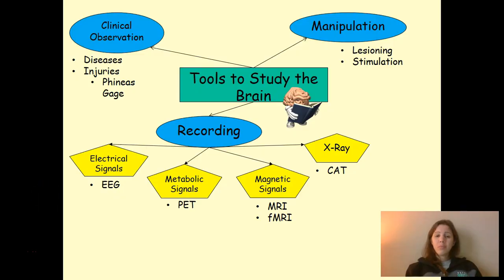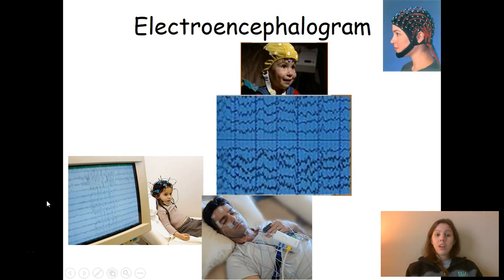The newest way of studying the brain is through technological recording of images. So we're going to go through these 4 recording mechanisms now. The first one is called an electroencephalogram, which is also an EEG. Some of you may have had EEGs before.